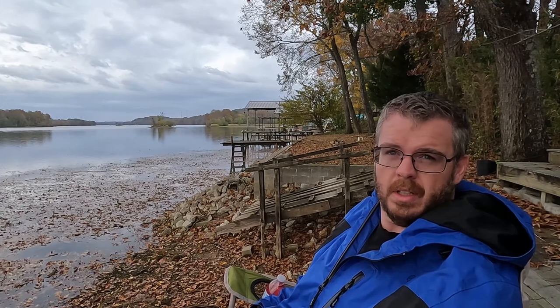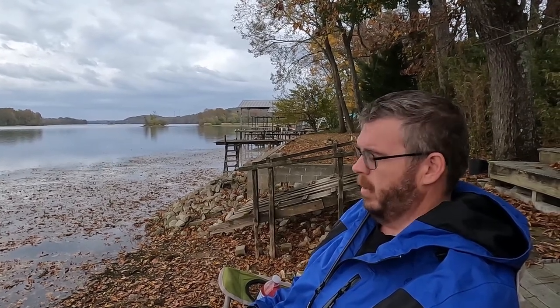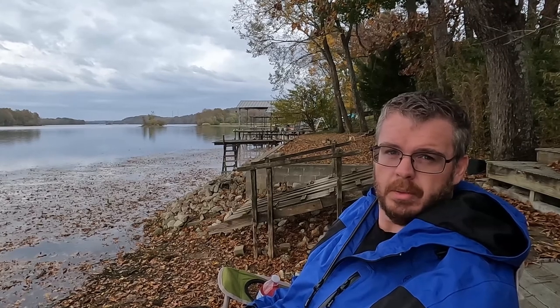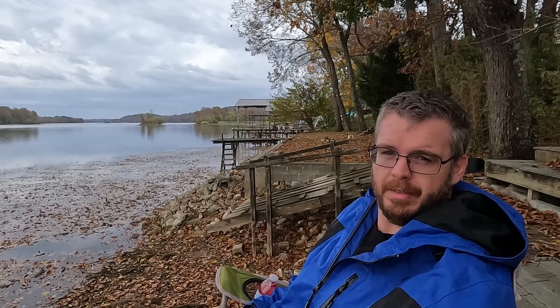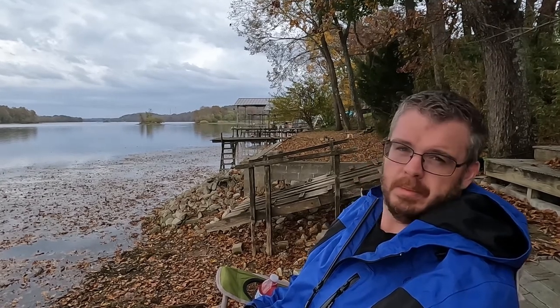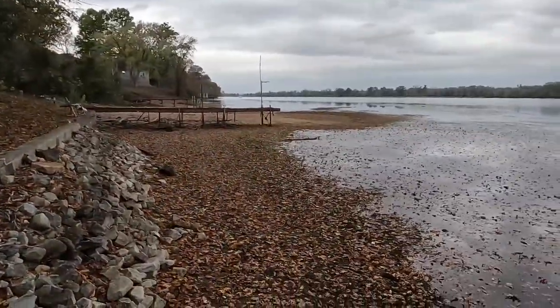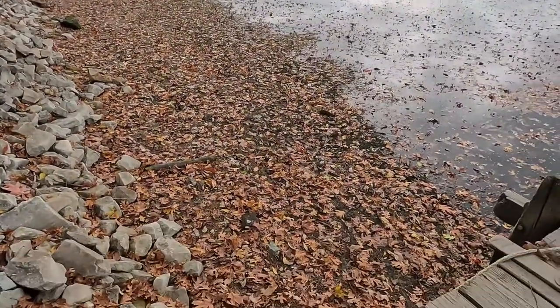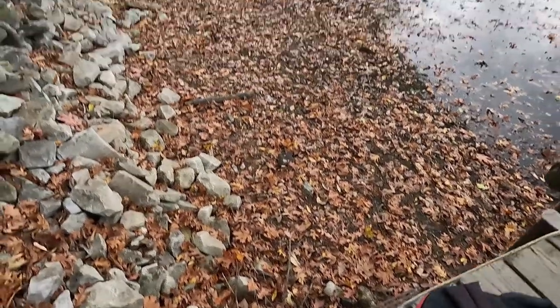Well, everyone, it's a very overcast Saturday morning, and we are on our first morning here of the little getaway for the wife and I, and I've just got two rods in the water right now, and I don't have a whole lot of expectations for the current fishing situation that I'm in. If you look off to the left of me, I'm actually on a pier that's probably 8 feet off the ground.